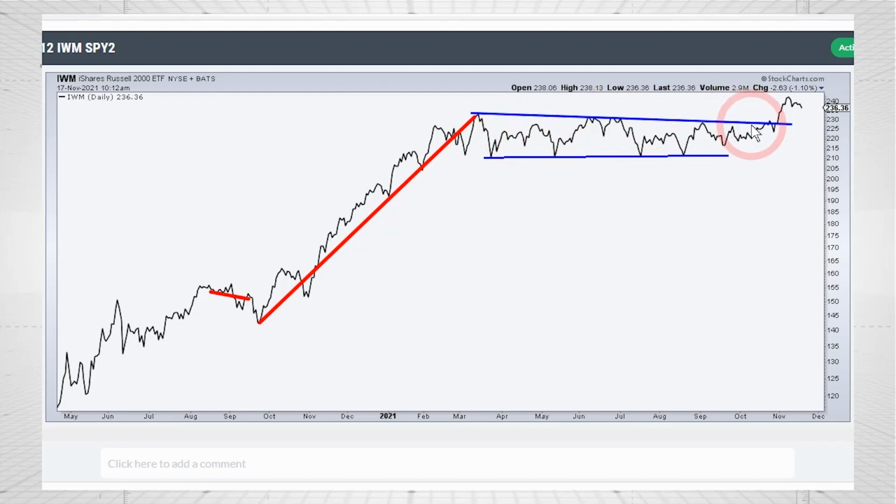So we got this rest, we've got the breakout. The breakout is bullish for small caps, absolutely speaking, IWM. Now this resistance zone here turns into a possible support zone. So if you get a throwback to the 230 area, that might be an area to watch for some short-term oversold conditions and a potential bounce area.